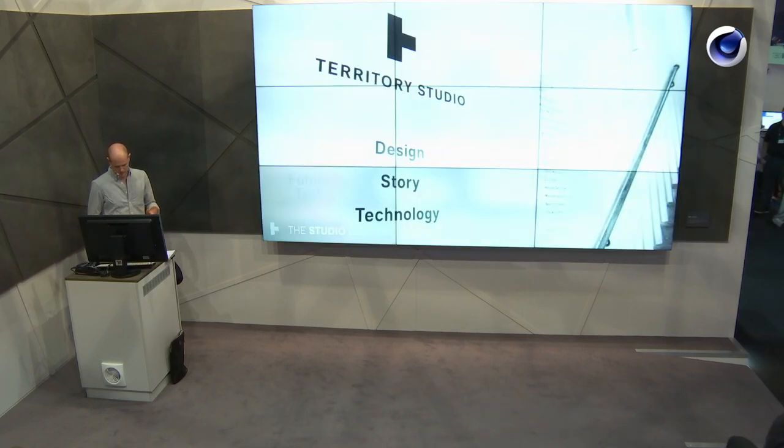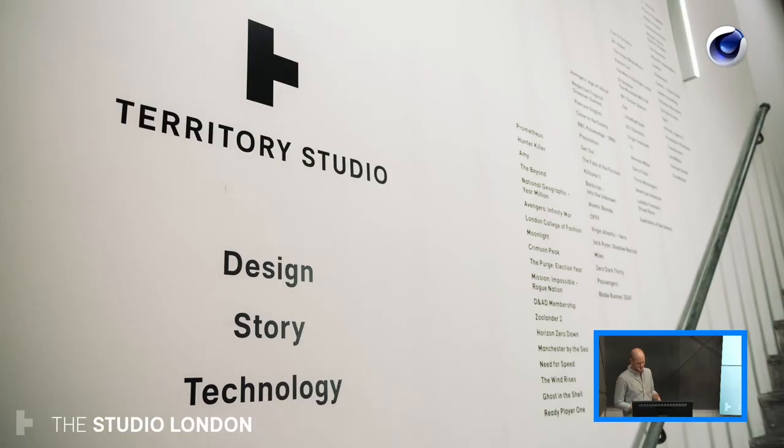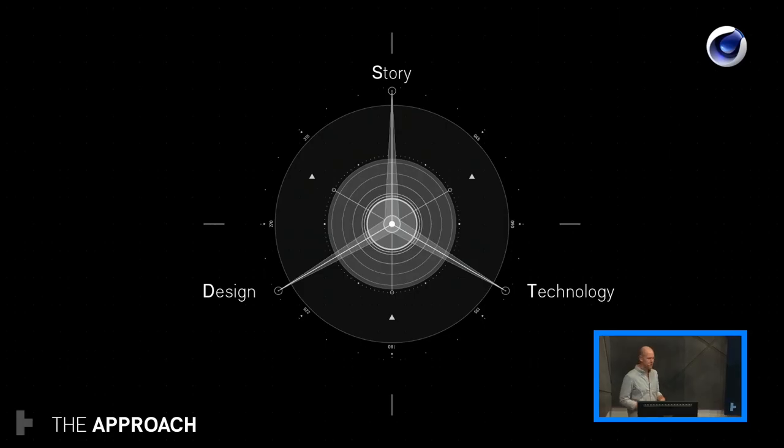When you walk into our London office, the pillars of the studio are on the wall here, along with some of the films and projects we've had the chance to work on. Design, story, and technology. These are how we approach every single film and every single project. A director will come to us with a narrative, a client will come to us with an idea, and we'll start off with their story, and from there we'll figure out what the best design is for that story.